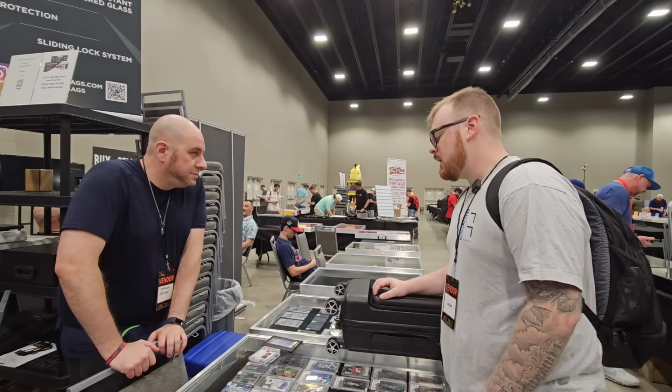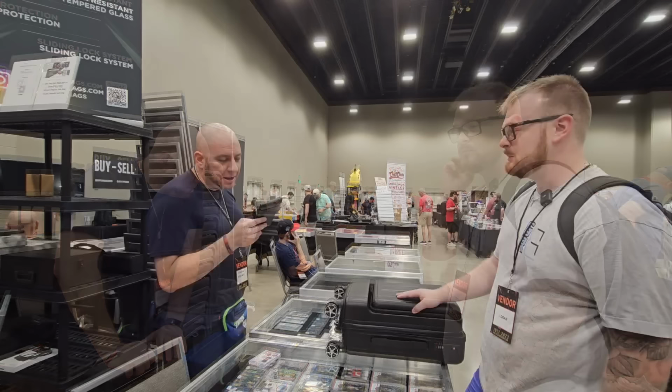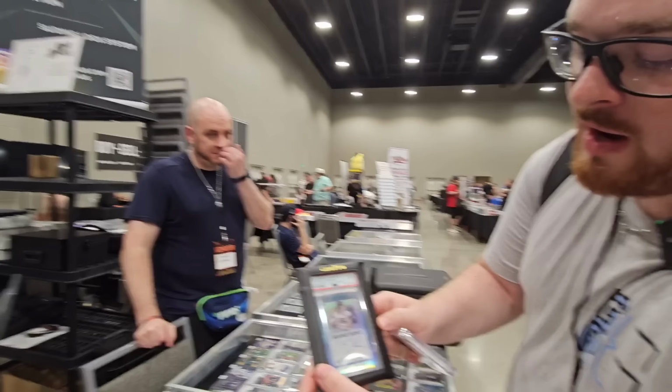5K. I could get to your 22 on the Chase if you could get to the 3 on the T-Law. I'm into the T-Law a little higher than... Why don't we just split the difference? Thank you, Jordan. Two big ones going out to my guy, Jordan. He's taking the T-Law Variation Auto Blue to 25 PSA 9 and the Jamar Chase NT 101 for 5,100. Thank you, my man. Appreciate you.